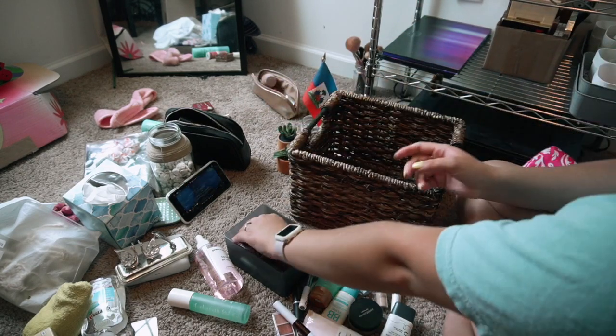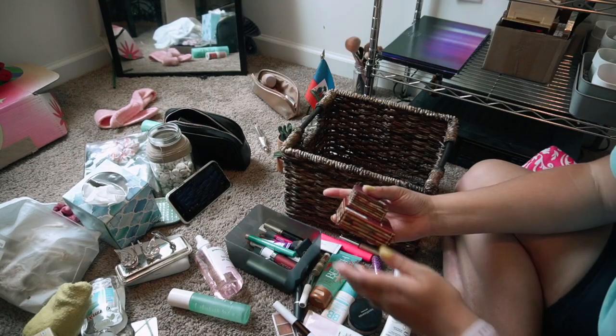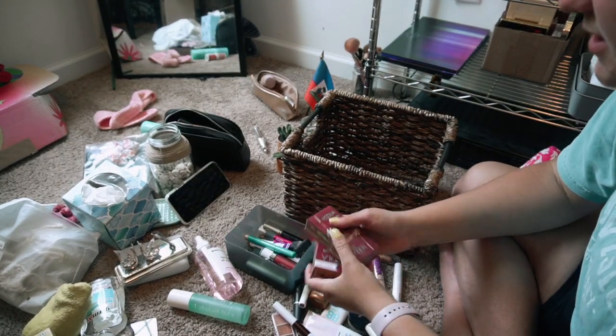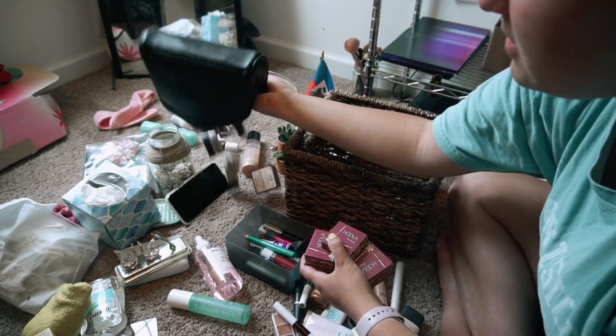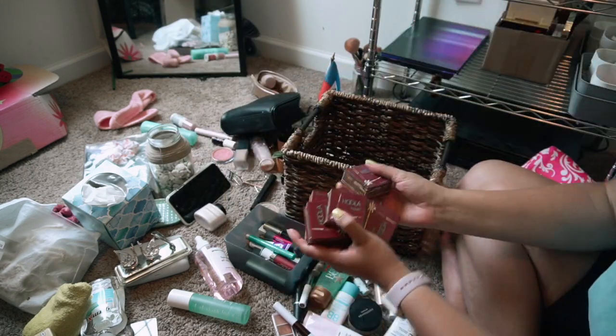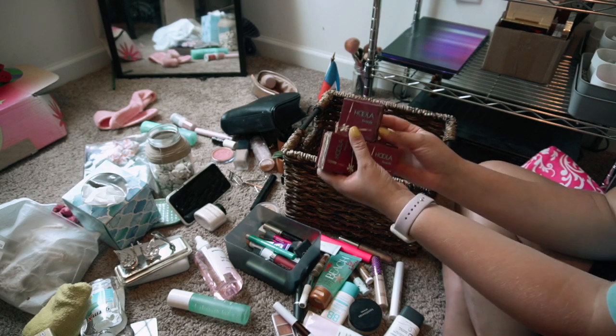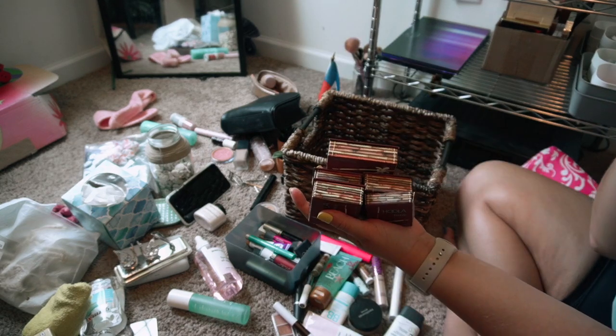Over there, I have like 32 Hoola bronzers. More than one girl needs, to be honest. This isn't even the one I'm currently using. Where's the one I'm using now? Here we go. I have more Hoola bronzers than one person needs. I have 3 regular size, a travel size, and also this massive one. Clearly, I'm a fan of Hoola.